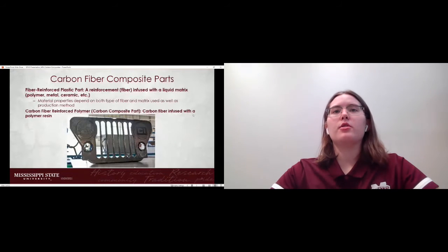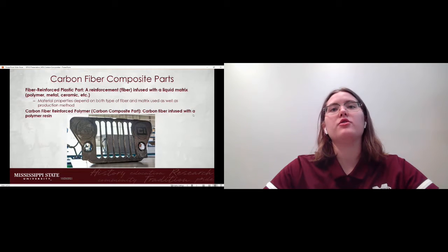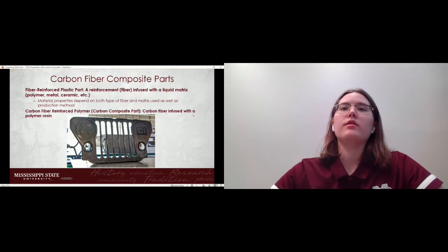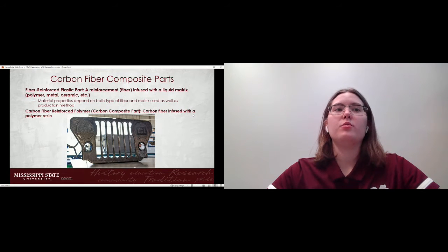So a carbon fiber composite part, a fiber reinforced plastic part, is made up of two parts. It's made up of a reinforcement, which will be a fiber, and it's going to be infused with a liquid matrix. And this will be a polymer, a metal, or other ceramic. The material properties of the entire composite will depend on both the type of fiber used and the matrix used, as well as the production method for infusing the fibers with the matrix. Specifically, a carbon fiber reinforced polymer or a carbon composite part will be carbon fiber infused with a polymer resin.